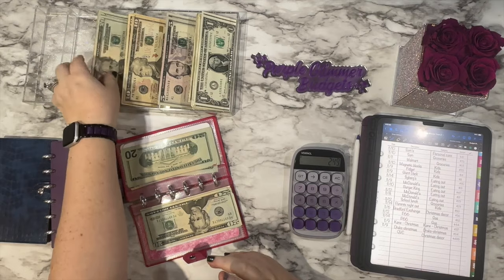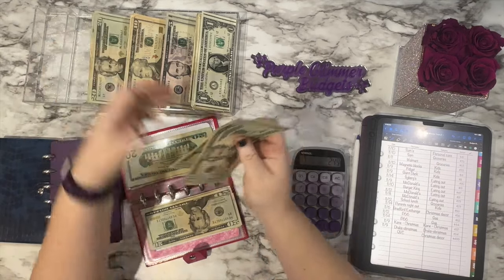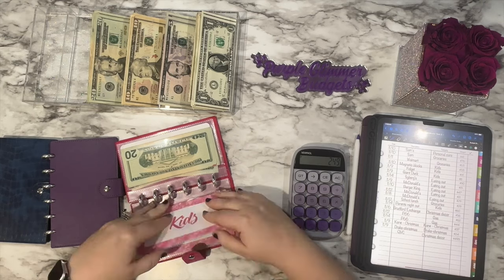So I want to buff this up a bit. We're going to do 20, 40, 60, 80. I want to add $100 into kids to get that buffed up. So kids is buffed up.